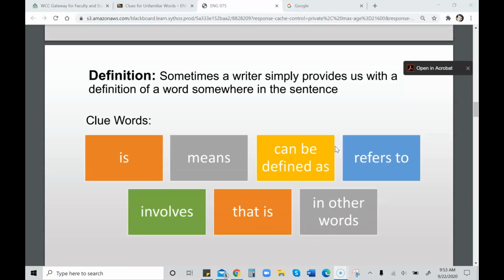So I'm going to highlight some of the most important ones, and you'll be using some of these techniques as you do some work for your journal this week. So sometimes a writer is going to provide a definition for you somewhere within the sentence, and there are going to be clue words that indicate this. If you see a word like is or means, or in other words can be defined as, you're likely looking at a definition within your piece. And we'll be using these techniques also when we do our own writing, so it's important to understand this.